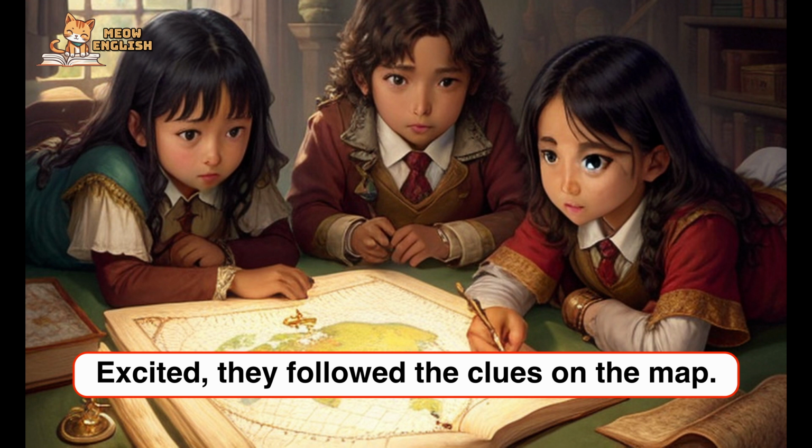Excited, they followed the clues on the map.